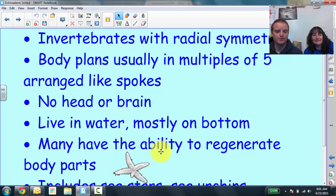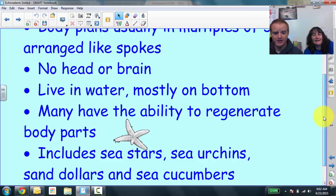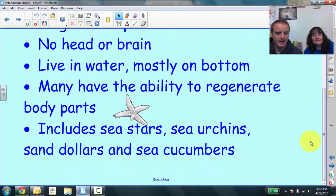Many have the ability to regenerate body parts. So if they lose an arm or one of those spokes around it, it can regenerate and regrow, and even the one that falls off can grow into its own whole new starfish. So that's asexual reproduction, where if that gets cut off, it can regrow it, and the one that got cut off can grow into a new starfish, if it wasn't eaten, of course. So again, in this group, we have sea stars, sea urchins, sand dollars, and sea cucumbers.